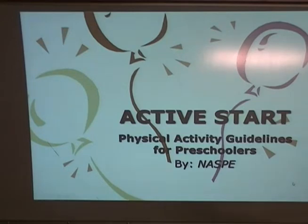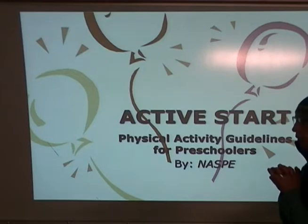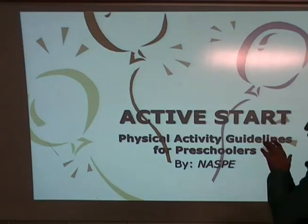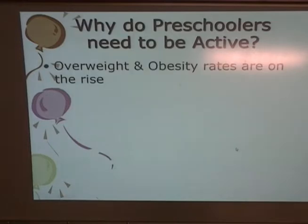Okay. As I mentioned, the booklet goes birth through 5. We're just going to look at the preschool guidelines because that will be the age group that you will be observing later in the semester. Okay. So, why do they need to be active?